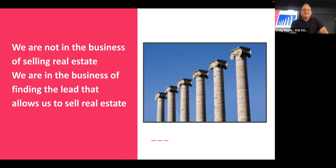But the 6 pillars of lead generation basically is what Gary said: as an agent, you identify 3 large sources of real estate, 3 systems of lead generation. One may be for sale by owners. Really, the first one should be your database, your personal database. Second one may be, I want to be really good at for sale by owners. And the third pillar would be, I want to be really good at open houses.